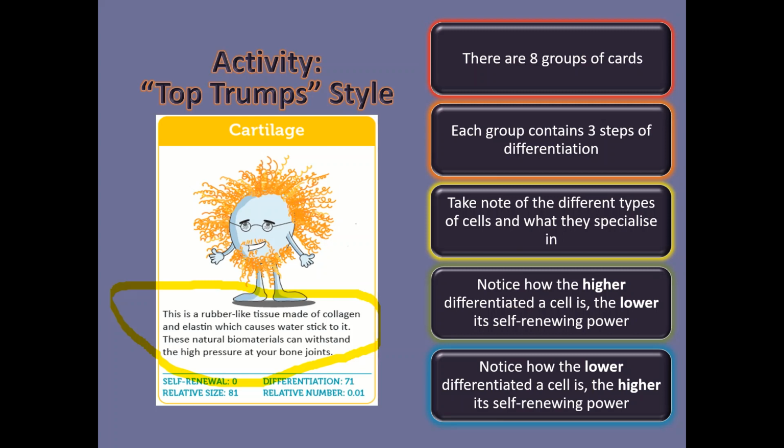And also, when you're playing, notice the numbers in the categories. In particular, notice how the higher differentiated a cell is, the lower its self-renewing power will be. And also take note of the opposite, how the lower differentiated a cell is, the higher its self-renewing power will be.